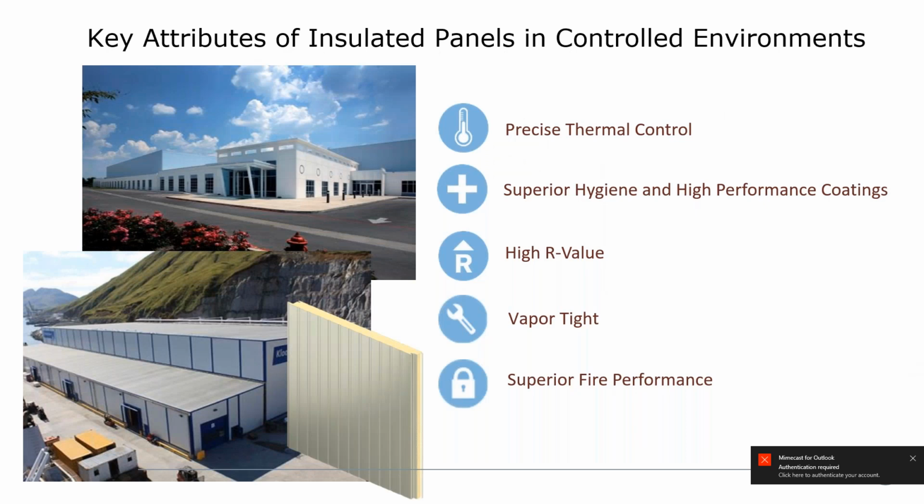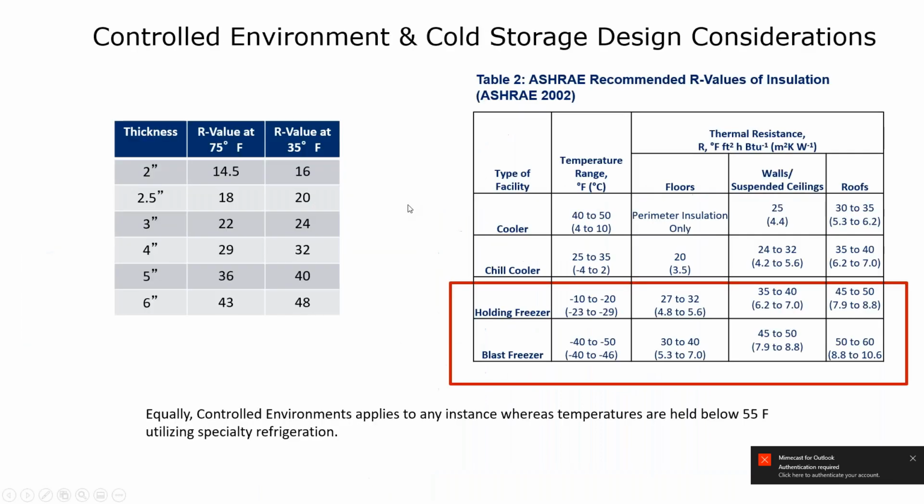The key attributes of the insulated panel that we're trying to highlight here: precise thermal control, which basically means if you have a negative temperature on the inside or a cooler temperature on one wall, the panel will maintain that temperature through its thickness. Superior hygiene: we'll talk about food safety and why hygiene is important, as well as the R value. The insulated metal panel provides the highest R value in the market to maintain those temperatures against any other type of material. And then again, vapor tightness is key, along with superior fire performance for safety and protection of goods inside the building.